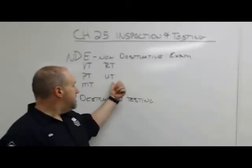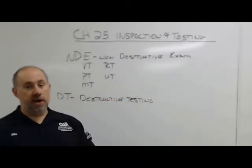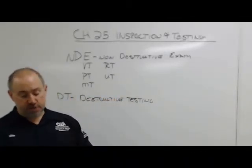And the operator is key to ultrasonic. You've got to have a really good operator to run it, so it makes it a little bit harder to do.